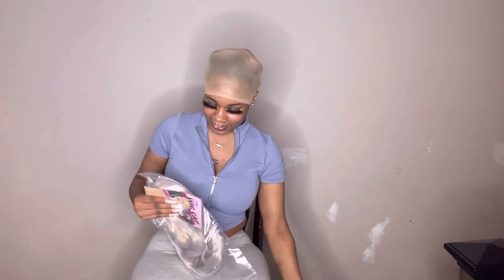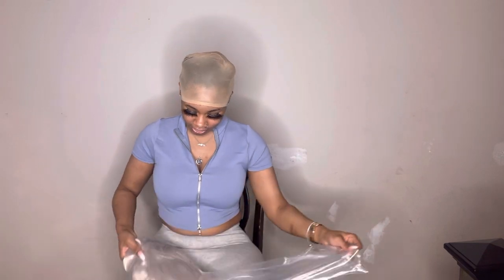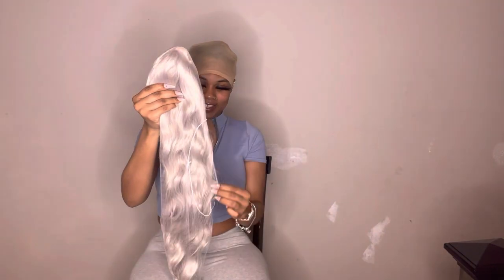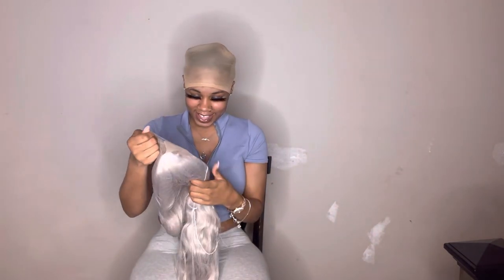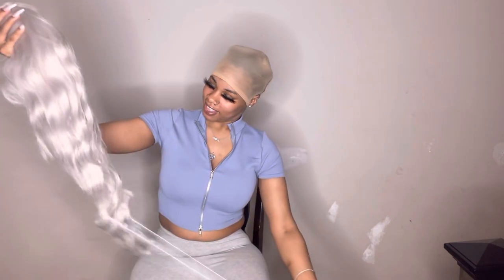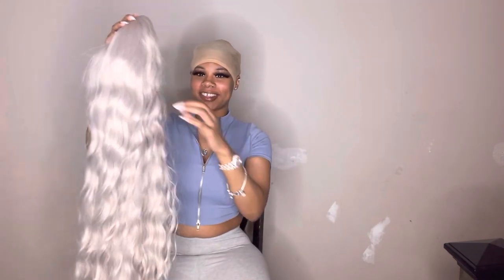Oh, it's great. Okay, so of course it comes with the caps, the handy caps. So this is the wig, and I like how it looks. I like the color. And I'm looking through the bag. My hair is silky. I can feel it through the bag. Y'all see this? Wait, before I take it out of the bag, y'all see this? I'm so happy. Okay. So y'all, this is pretty great. Ooh, y'all, this hair is so soft.